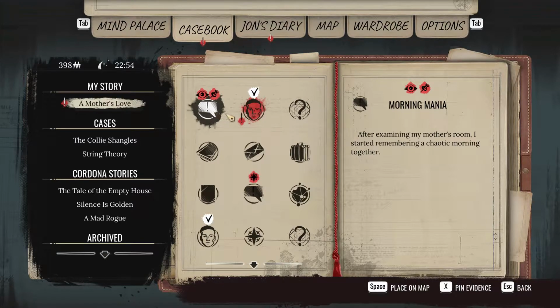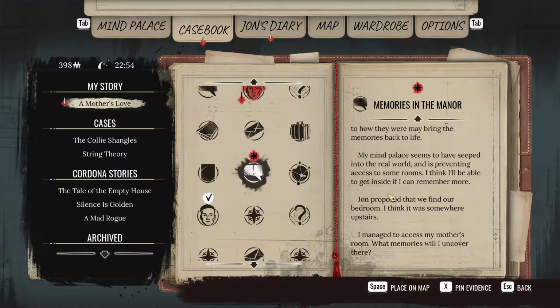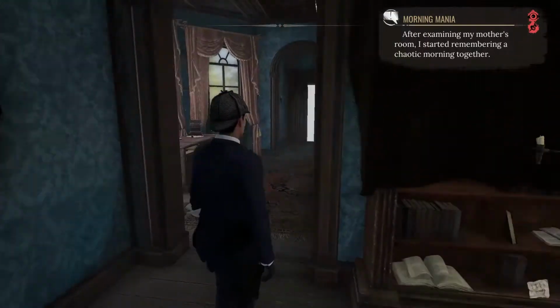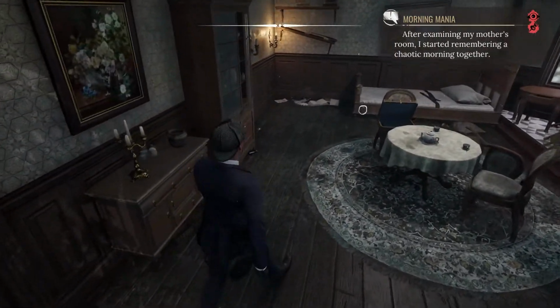Let's continue. Let's see. We did that. There's something my mind seems to suppose, that we find our bedroom. I think it's somewhere upstairs. After examining morning together, let's pin that and go back in. Now we have everything.